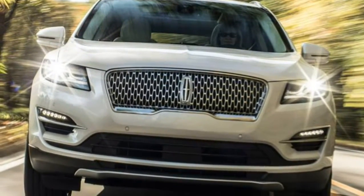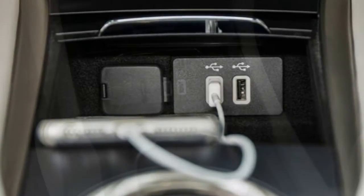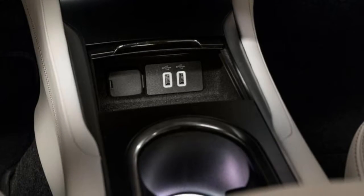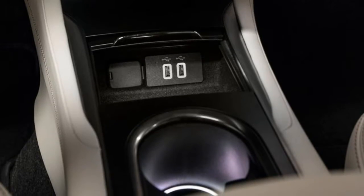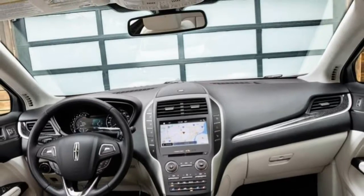Drivability. Between the jumpy gas pedal, touchy brakes and eager steering, the MKC feels a little too responsive in mundane maneuvers. But the generous turbocharged torque makes quick work of all challenges. It's a pleasant SUV to pilot.